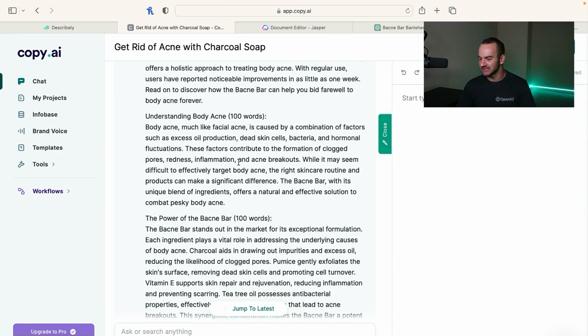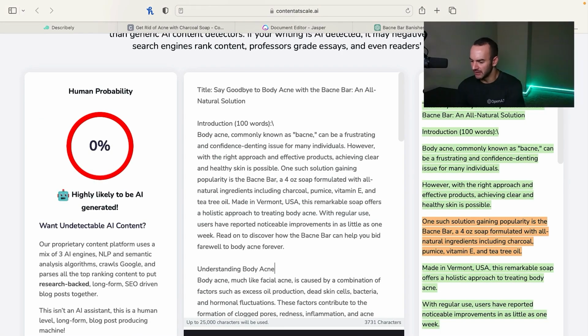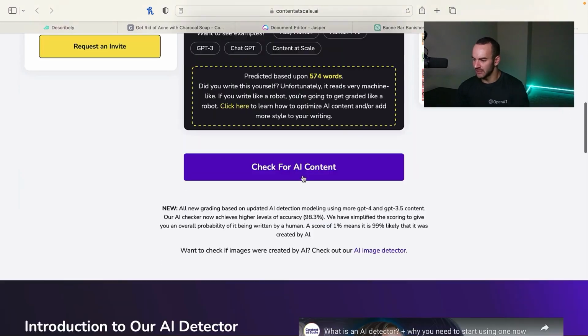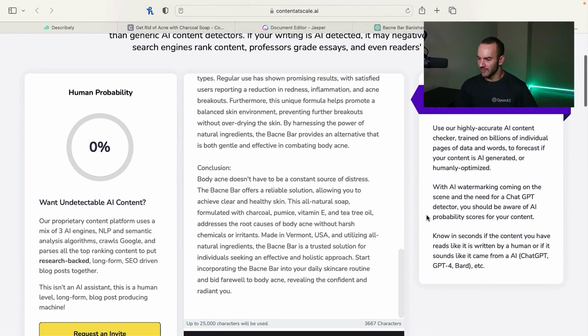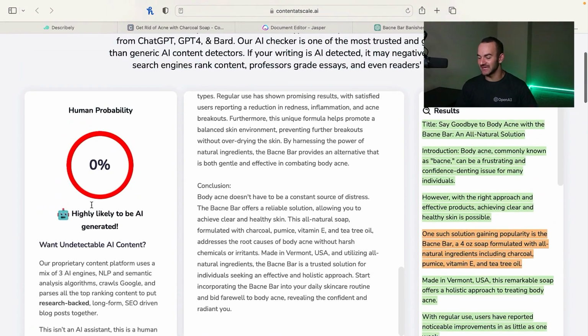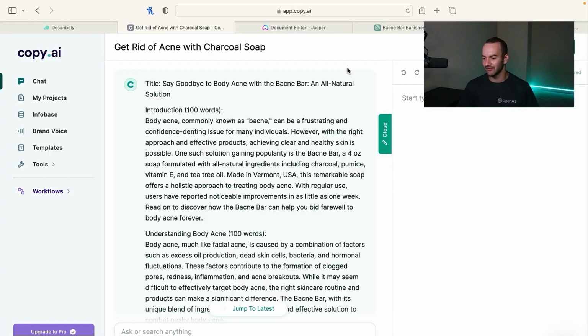I'm guessing it might have done that because of things like the 100 words. Let me just go in there just to make this totally fair, and I'm just gonna get rid of the 100 words and run it one more time and see if that gives us any bit of a better score, to see if that was docking it. Okay, so still it gave us a 0%. So yeah, we're gonna give a 1 to Copy.ai for sounding like a robot.